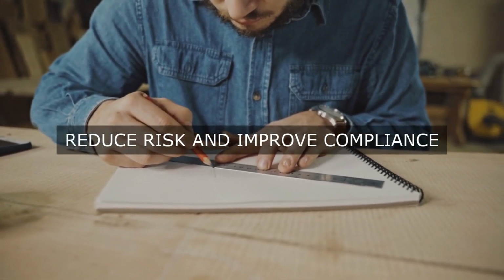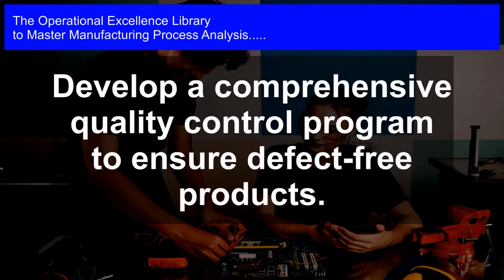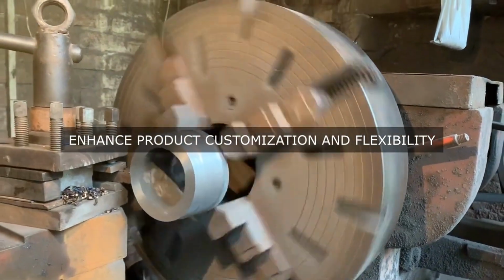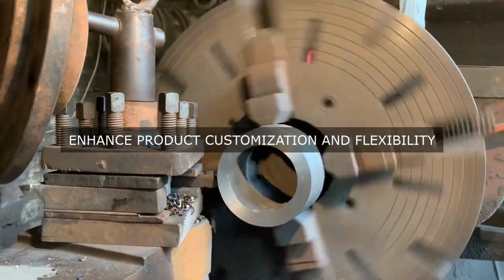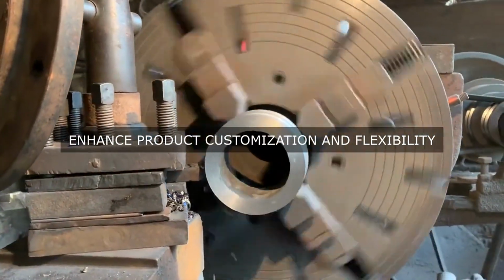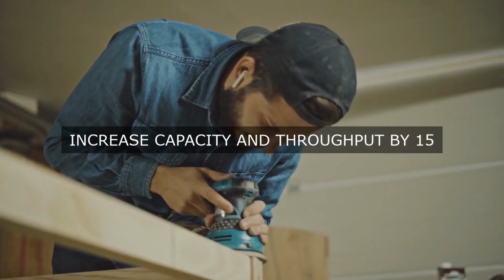Thirdly, operational excellence aims to improve quality by reducing defects, variability, and contamination. This is achieved through the application of techniques such as statistical process control, SPC, failure mode and effects analysis, FMEA, and quality function deployment, QFD. By reducing defects and variability, manufacturers can improve customer satisfaction, reduce warranty claims, and enhance brand reputation.